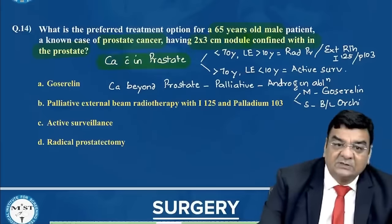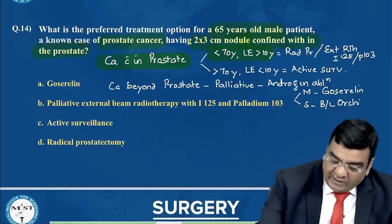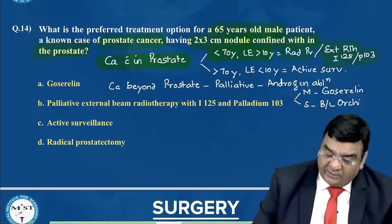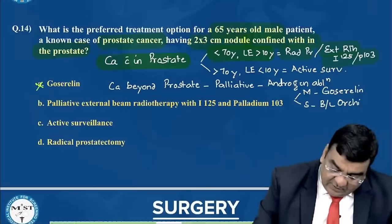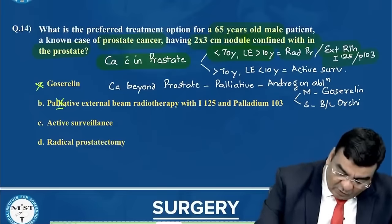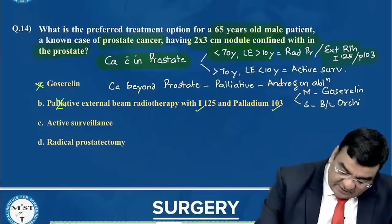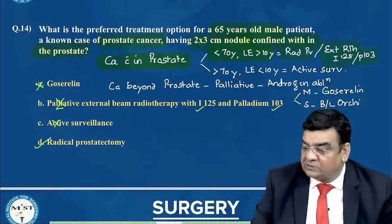So herein, in the given question, he is saying that cancer is confined within the prostate. That means he's talking about this, and the age is less than 70 years. So he's talking about this. That means we can go for radical prostatectomy, or we can go for curative external radiotherapy with iodine 125 or palladium 103, right? Fine. Now we have to choose. So goserelin will not be the right choice. Palliative treatment, no. Since the cancer is within the prostate, we can cure this patient. So it is not palliative, though we would have done a curative treatment with iodine 125 or palladium 103. Active surveillance? No, the age is less than 70 years. So the best answer out of the given four options will be radical prostatectomy.